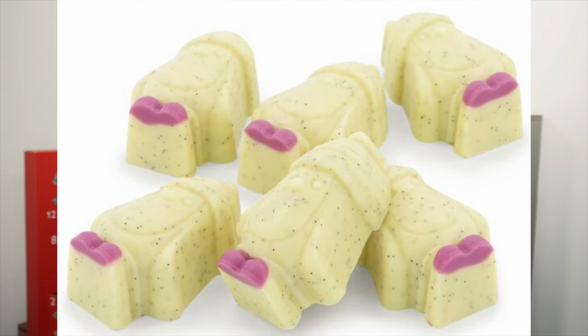So we get a selector, a little pack of 6 of the simple white penguins. These are Madagascar vanilla and 36% white, whipped into a super smooth truffle.